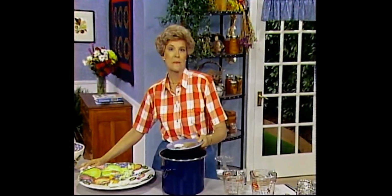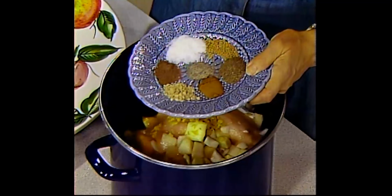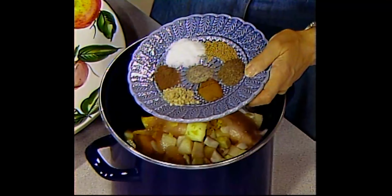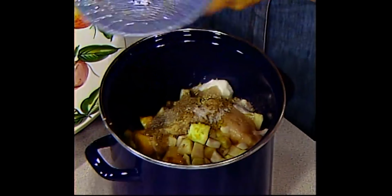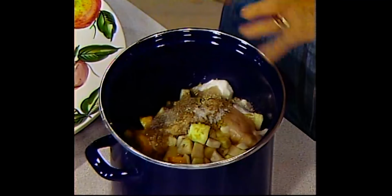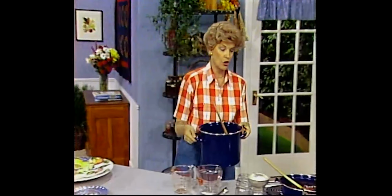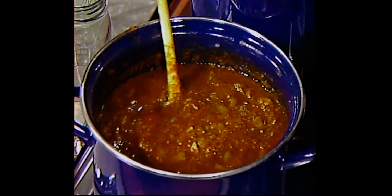And look at these spices and write them down carefully. 1 teaspoon each of ginger, cinnamon, and allspice. 1/2 tablespoon each of salt and celery seed. And 1/2 teaspoon each of mustard seed and pepper. And add that to the pot and give this a good stir. And then we're going to transfer it to the stove, bring it to a boil, lower the heat, and cook it uncovered until the mixture is nice and thick, like this.